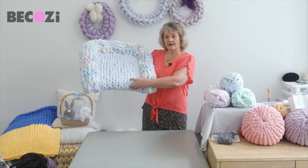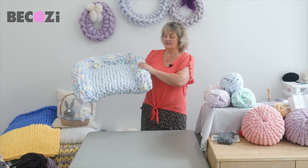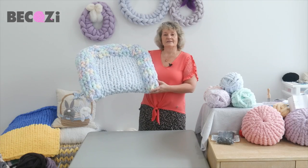You will need 3.5 skeins of blue, and you will need 2 skeins of lollipop. So if you're ready, let's get started.